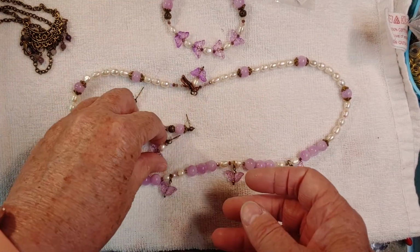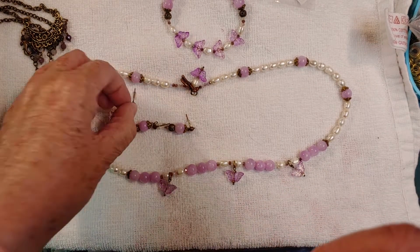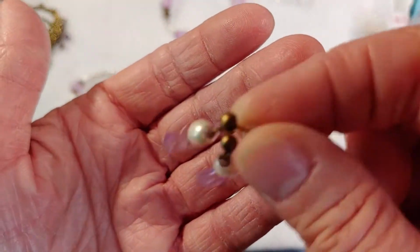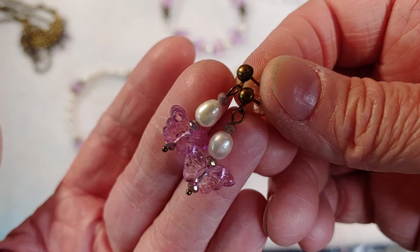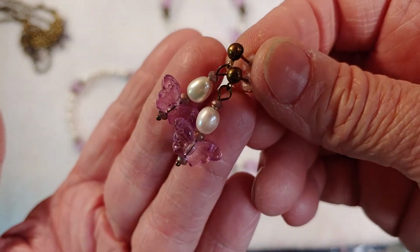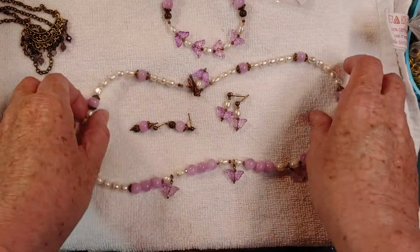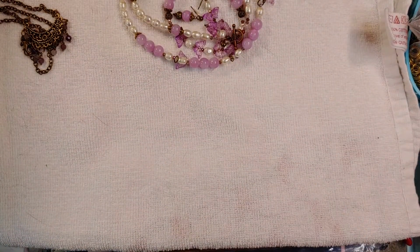And then the other set of earrings are these fun little butterflies, and they just hang really nice and super lightweight. Just used up 2 of the little pearls and the butterflies. Very dainty and very cute. So I love how that one turned out. This whole set is just fun, in my opinion.